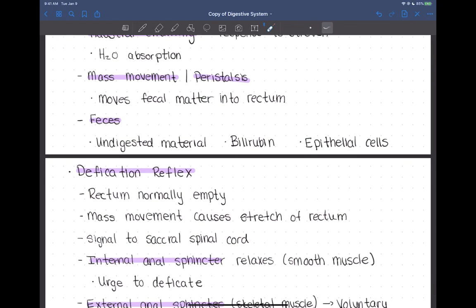Really quick, before we talk about that defecation reflex that's triggered by that mass movement, let's talk about feces for a second. So what's in feces? It's going to contain a lot of undigested or undigestible materials, frequently plant matter, certain kinds of plant matter with a lot of cellulose in it that is very undigestible. It will also contain that bilirubin from the bile. That's actually what gives feces its brown color. Remember, that's a byproduct of heme breakdown. And then there will also be epithelial cells in feces, just from the movement of the feces through the intestinal tract. It'll be picking up epithelial cells all along the way.